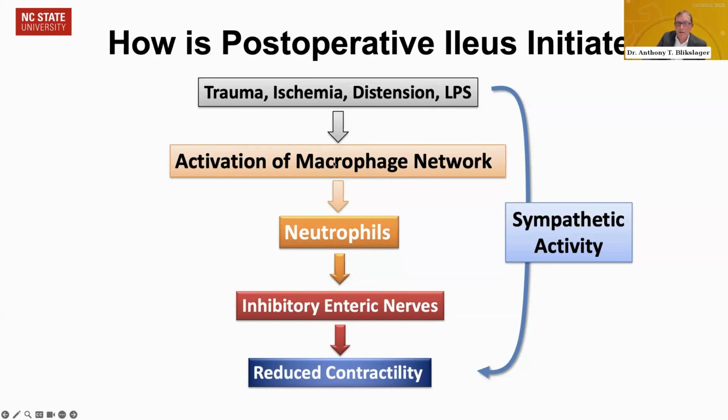These factors combined activate a macrophage network that's distributed throughout the intestinal wall. And once that macrophage network is activated, it signals to the neutrophils to come into the intestine. Those neutrophils are the primary inflammatory cells that actually cause the damage, that interact with the enteric nerves and the muscle to start to interrupt the correct signaling in the bowel in order for it to work properly. So these neutrophils activate inhibitory enteric nerves, and then they reduce contractility of the bowel. So in the end, it's really all about inflammation.